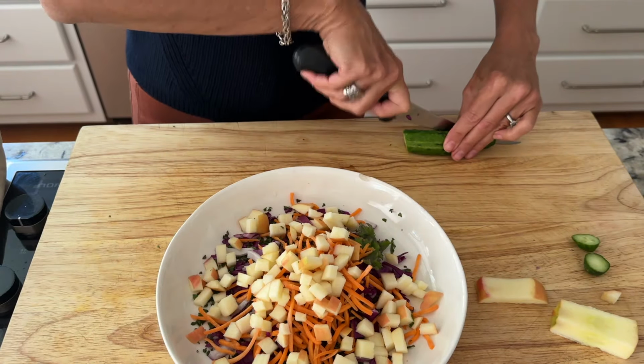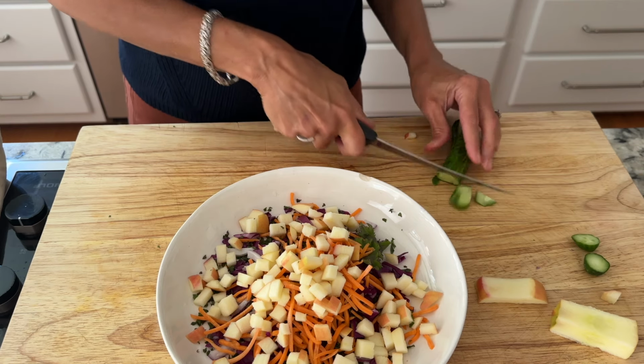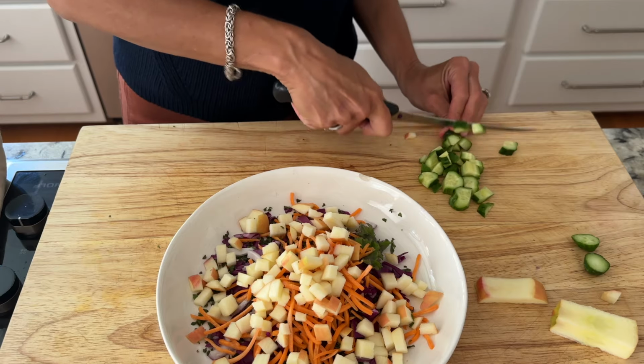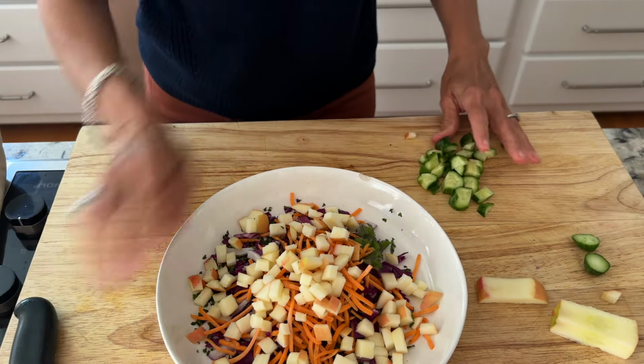Adding the cucumber, I love cucumber, that crunch and that extra hydration, great for the salad. And they are also high in nutrients like vitamin K, magnesium, potassium.